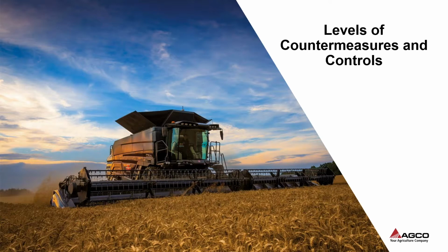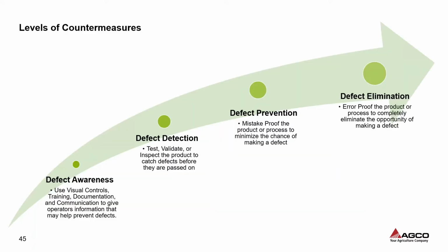Once we have those, we've also looked at the levels of countermeasures and controls that we put into place. We use 4 different types of countermeasures here at the Heston facility, and this typically speaks in terms of cost and risk. The most effective countermeasures that we put in are defect elimination and error proofing. This is where we can go back through design and design the problem out. The least effective that we have, and typically how we handle the one-offs that we see, is defect awareness.